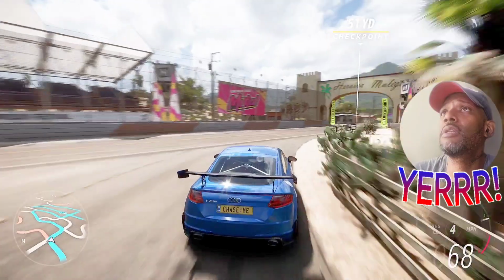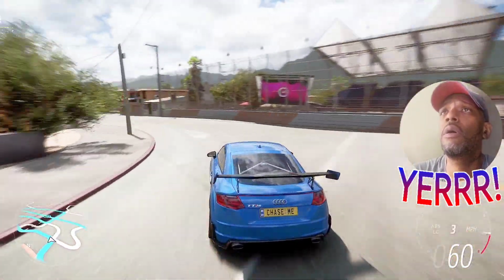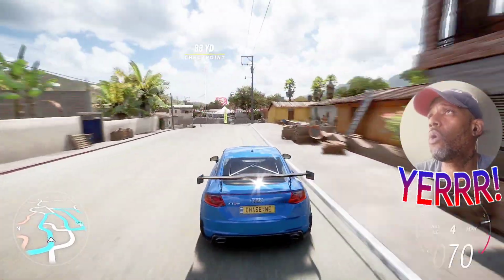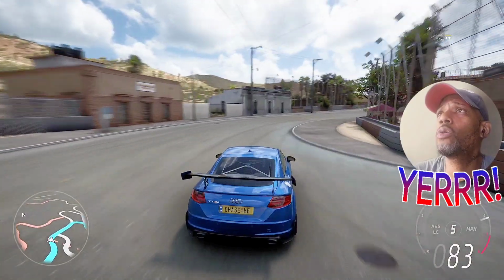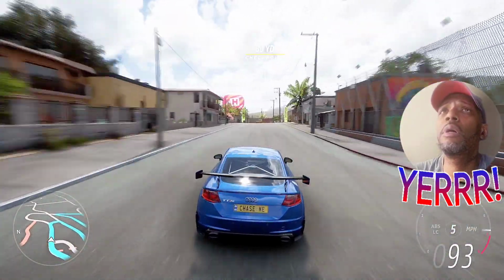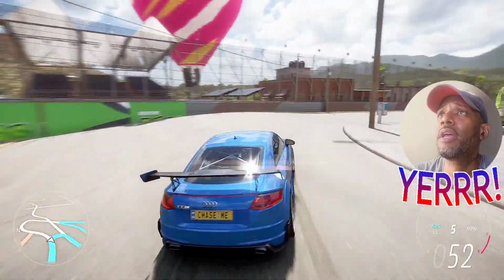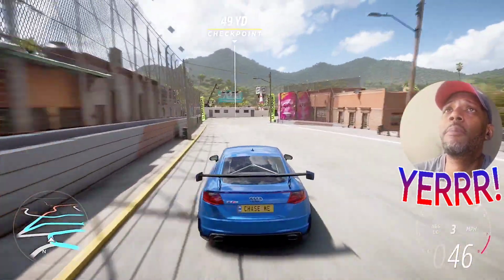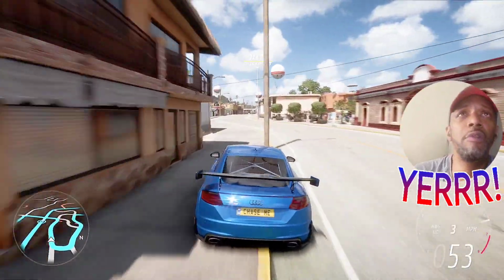This is actually a cool race also. I like the use of the barriers and the walls, especially right there at that little turn. It kind of eliminated the cutoff that we're accustomed to using right there.